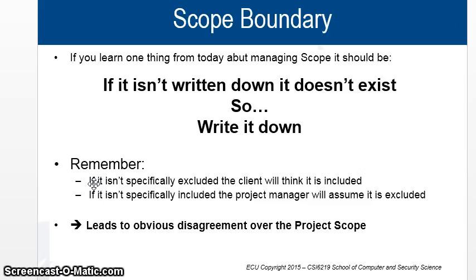So the scope boundary, if it is written down, then write it down. It has to be included that we're not going to navigate, we're just going to fly. It's a boundary: we're not doing this, and we are doing this. Remember, if it isn't specifically excluded, the client will think it is included. The teacher would think, I was expecting it to fly from one point to another, why didn't you do that? So it should have been clearly mentioned in the scope.